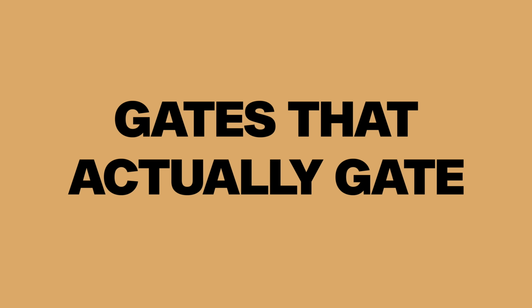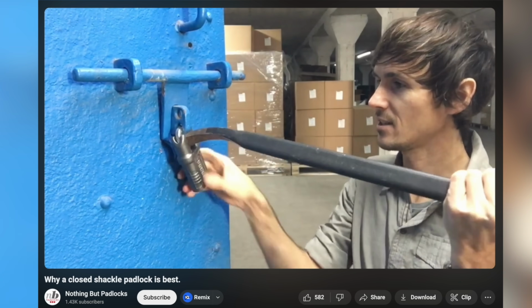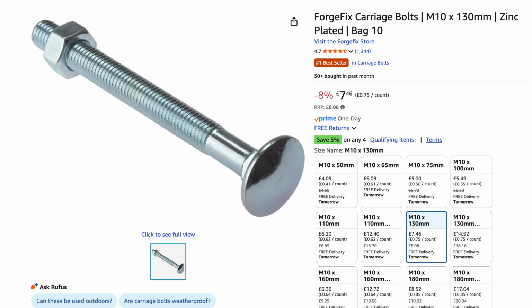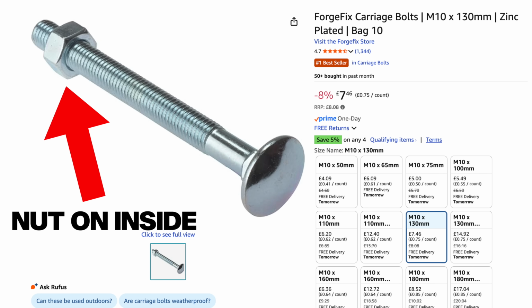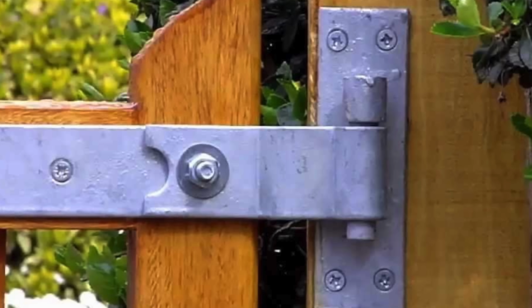Gates that actually gate. Fit a proper hasp and staple with a closed shackle padlock on side gates. Use coach bolts with the nut on the inside so the fixing can't be undone from outside. Reverse hinge pins or use heavy duty anti-lift hinges.